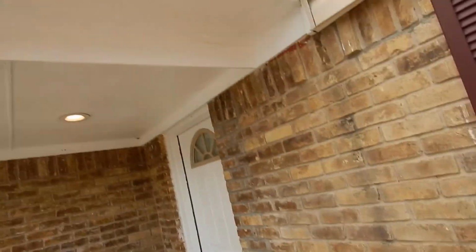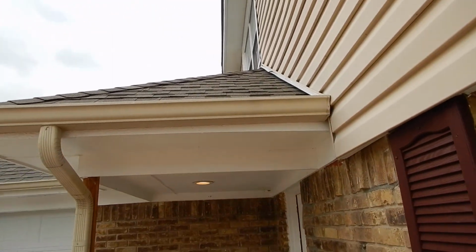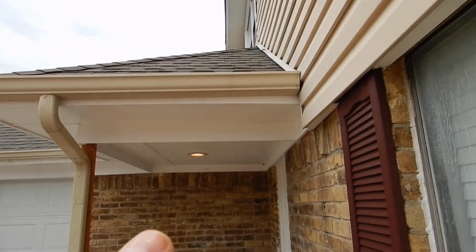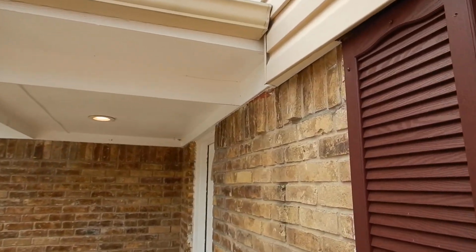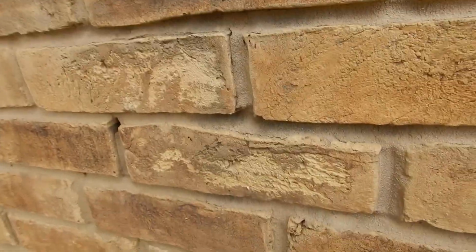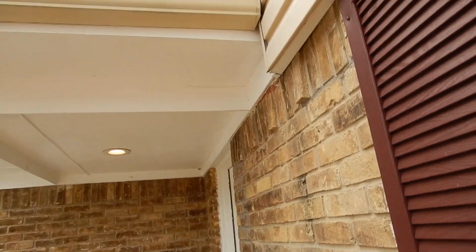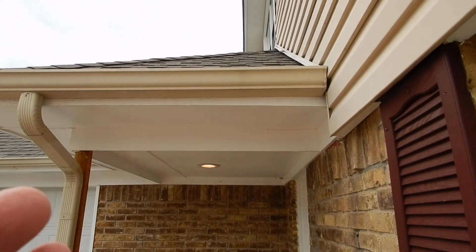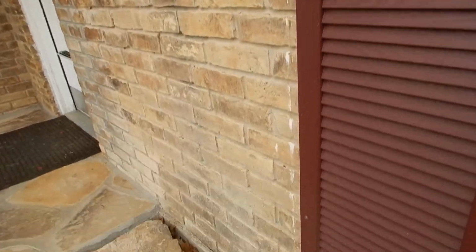Okay, when the rain gutter comes down like this, we're supposed to have step flashing right here. The butt of the rain gutter is supposed to be 2 inches from the house, so it doesn't do this. This is what I'm talking about. Because brick is porous, remember? That's why we started this whole conversation. It's supposed to have step flashing. It's supposed to be a space between the rain gutter. We don't have that. What we got is wet brick.